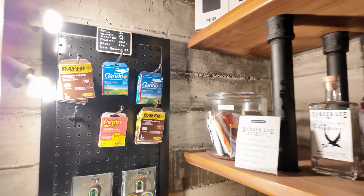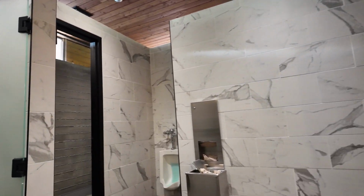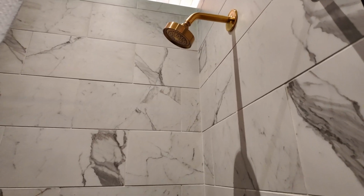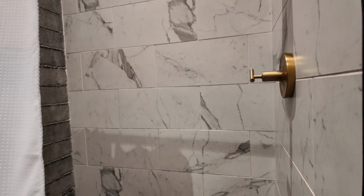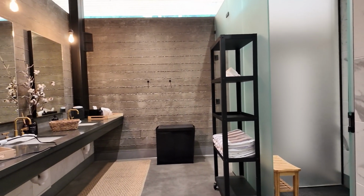They have Claritin, so I think that's important for a lot of people. The shared bathroom and shower is smaller than I expected, but it is clean and feels very modern. They even have towels if you forget to bring one.